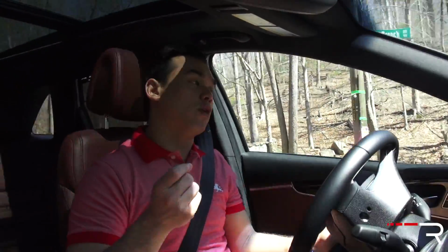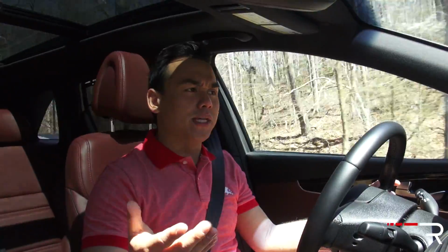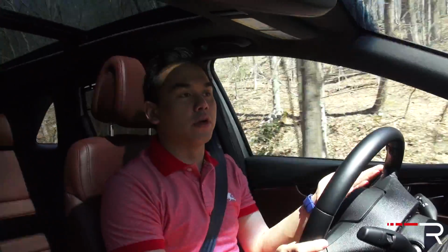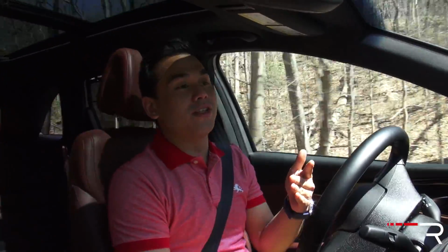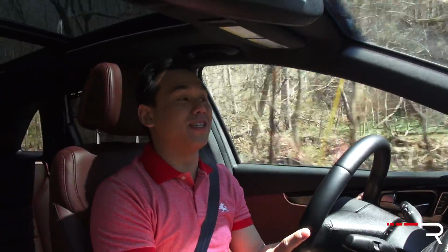Now, of course, that's missing a couple things. If you guys want all-wheel drive, it's almost $2,000 more for all-wheel drive. I think that's a little pricey. I think Kia should be charging maybe about $1,100 for all-wheel drive. And then, of course, the technology package that my tester has is about $2,500 more. Add those two features in, and this car is about $45,000, and that's a lot of money.